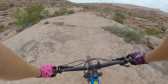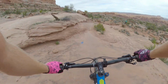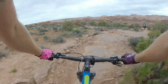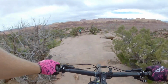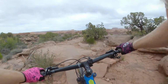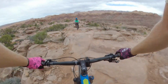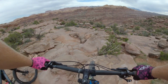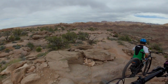Man, if this is a place where you ride often and you get to know it, you could just smash through this stuff and it would be so fun. Woo! Doable lines. Oh, that's gnarly. I don't think I'm gonna do it. I'm not doing that. Not destroying my bike.